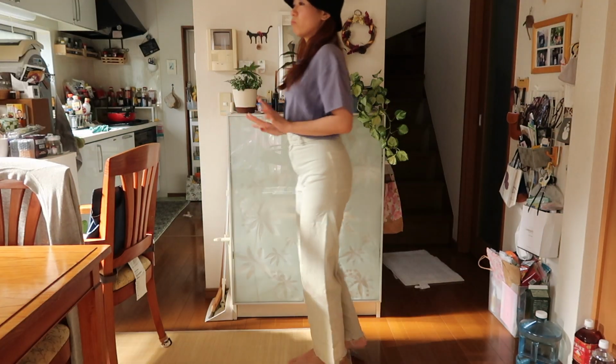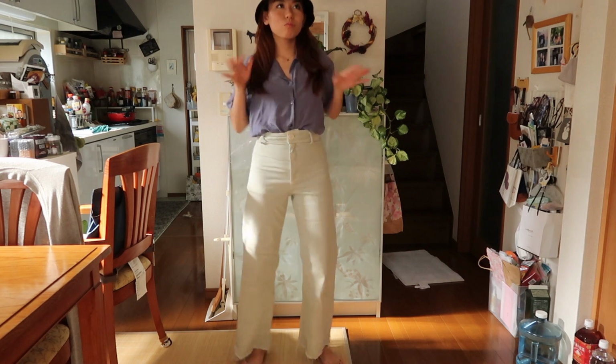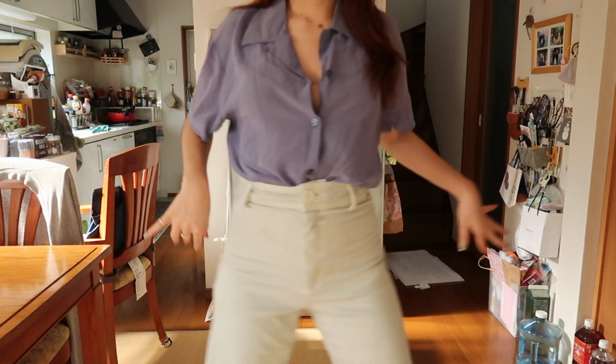I think one of the big trends this year is mixing lots of colors and going for brighter color palettes, which I think is so fun. So I really encourage you to step out of your comfort zone.